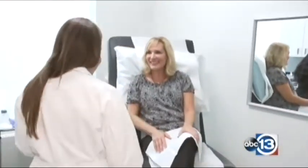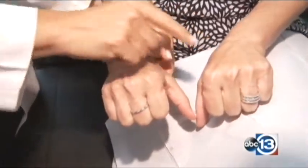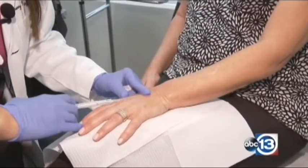Hi, how are you? Dr. Sherry Ingraham says that patients ask all the time how to make their hands look younger. Her answer, a hand lift. So a hand lift is when we inject a substance such as Radiesse, which is the only FDA-approved filler for the hands, under the tissue. And what this does is it acts like that collagen that's been lost over time.